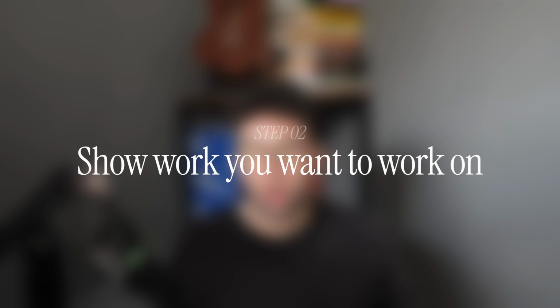And the step 2 to get higher paying clients is to show work that you actually want to work on. Sometimes you will have to work on projects that you don't enjoy doing, that are not what you like, and even to some extent where the end result is really not that good. And so a lot of designers end up defaulting into showing that kind of work because there is nothing else to show, and that's pretty much it.